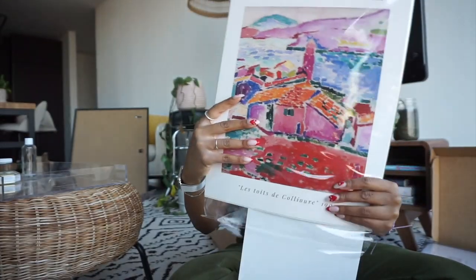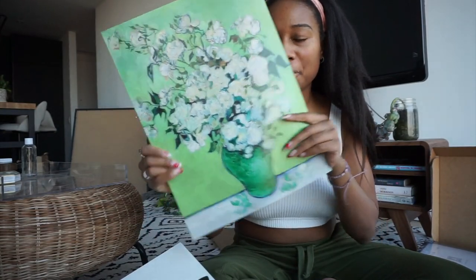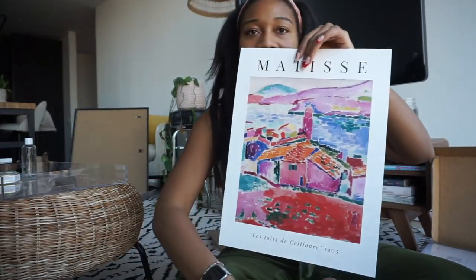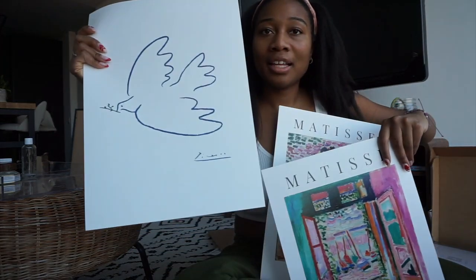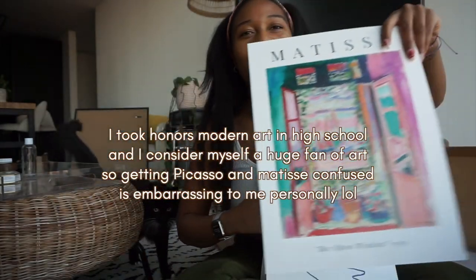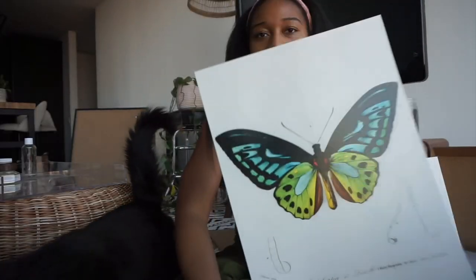All right, cool. So I got some cool little art. I thought it was cute. It's green, I wanna say, is the one that I got, whatever was green. Oh, I love this. This is a Van Gogh. Oh, how beautiful is that? Butterfly. Matisse. I got a lot of the Matisse. Another Matisse. I just wanted to bring some color into the space. That would be cute. Another Matisse. This is a Picasso. Oh my God. Okay, Matisse. And then the butterfly, which I showed you.